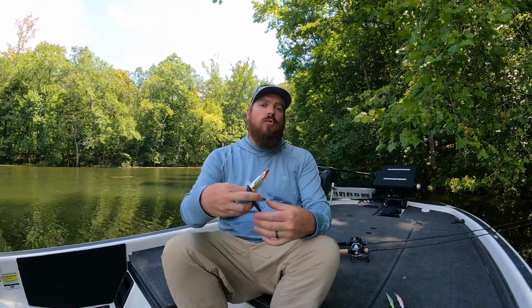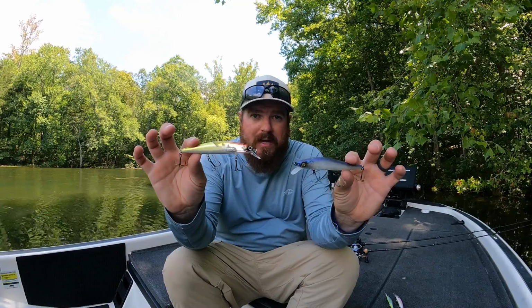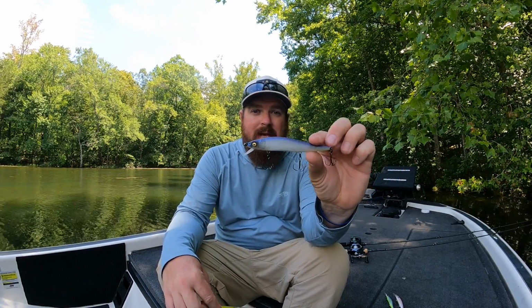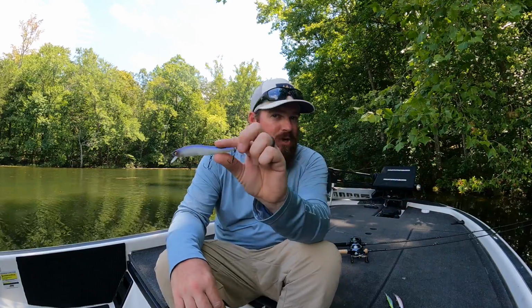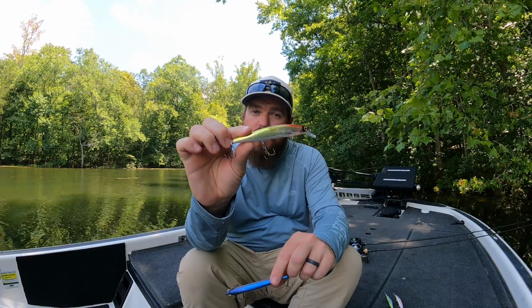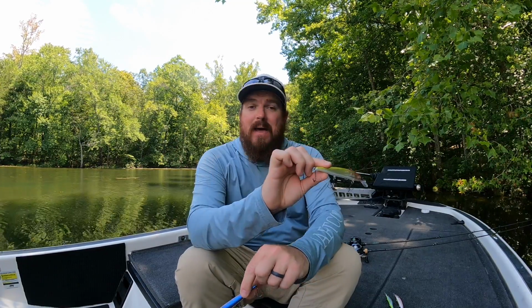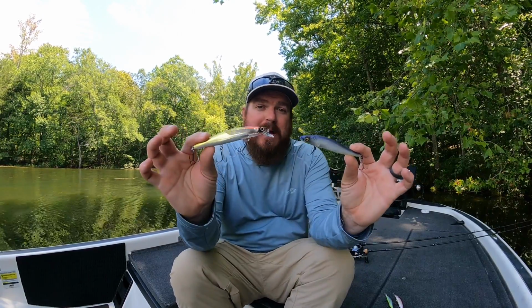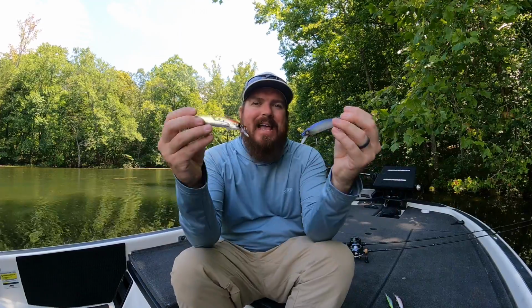The vast majority of my fall jerkbait fishing, especially through the transition, will be with one of these 2 baits. The Megabass Vision 110. That bait has set the gold standard of jerkbait fishing. And the Shimano World Minnow, a new player this year that has been taking the jerkbait bite by storm. A phenomenal bait.